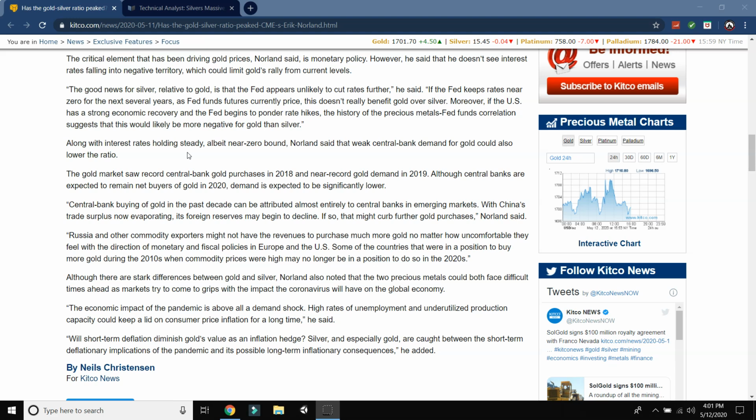He said that he doesn't see interest rates falling into negative territory, which could limit gold's rally from current levels. The good news for silver relative to gold is that the Fed appears unlikely to cut rates further, he said. If the Fed keeps rates near zero for the next several decades, as Fed fund futures currently priced, this doesn't really benefit gold over silver. Moreover, if the U.S. has a strong economic recovery and the Fed begins to ponder rate hikes, the history of the precious metals Fed funds correlation suggests that this would likely be more negative for gold than silver.